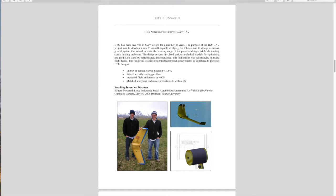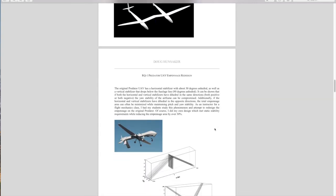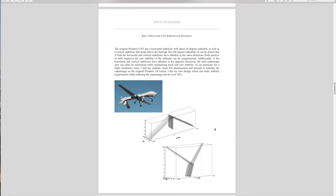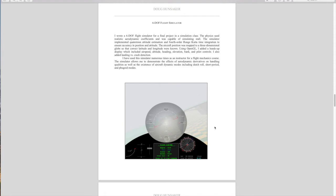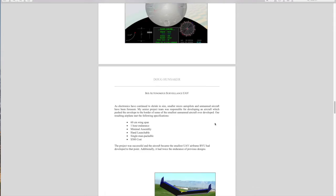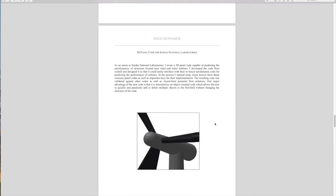Now, I have a bunch of different projects on here, and I don't expect them to read the text unless they're interested. So this next one is, I was involved in the design of a small UAV. If that's something that catches their interest, then they might come up here and learn more about the actual UAV that I worked on. I wrote some software, some aerodynamic software. I've looked at the tails or the empennage of the Predator and looked at the differences in the design. I've written a flight simulator. Here's another small UAV that I worked on. I've worked on wind turbines, the aerodynamics of wind turbines.